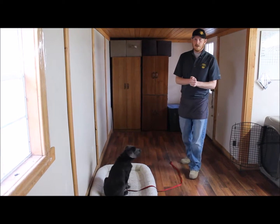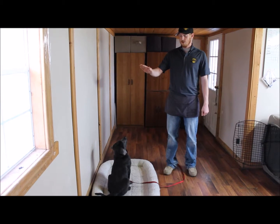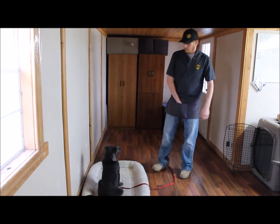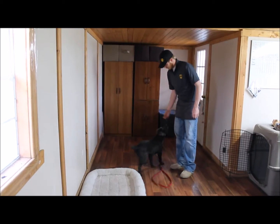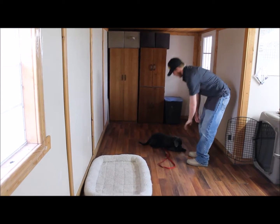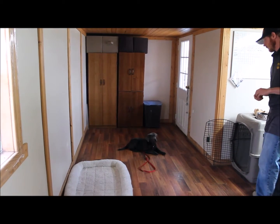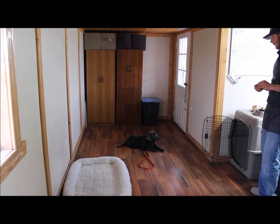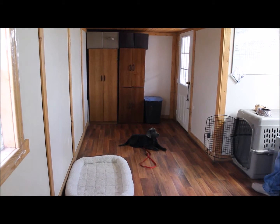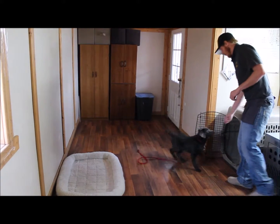The next three commands have hand signals. Sit, which is a scoop over the nose; down, which I'll just take my hand flat and go down; and then stay is just a stop sign. And so we'll get him up. Sit, down, stay. Okay, good boy, good boy.